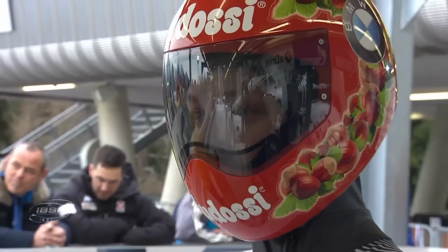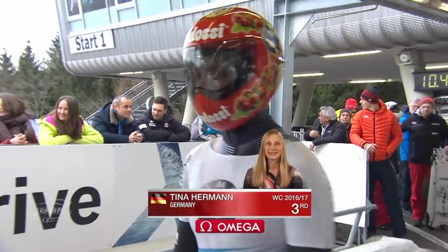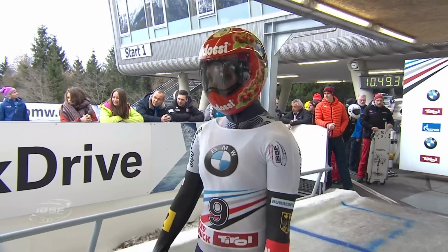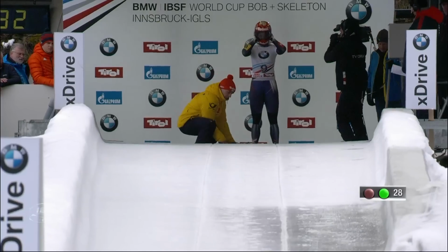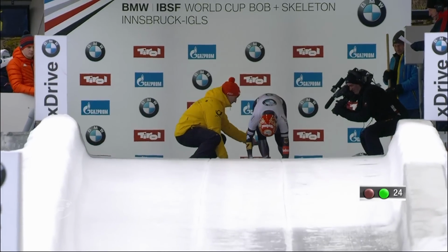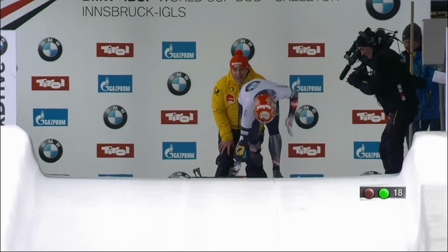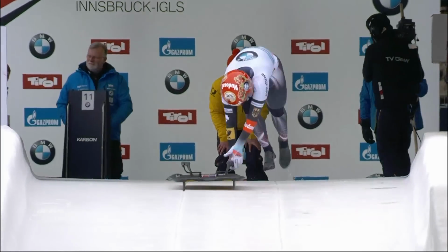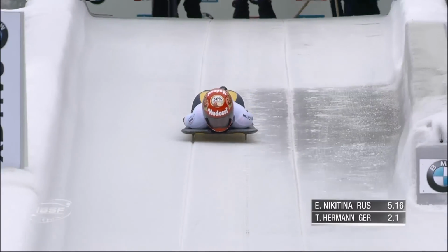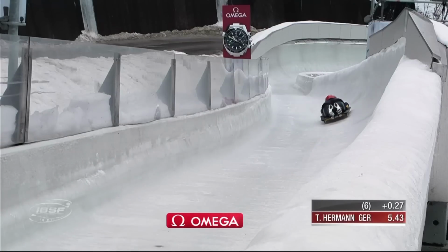Next up is our world champion, Tina Hermann of Germany. She took the gold in the individual and she was part of the winning team for Germany in the teams competition. So double gold medalist last February here and 5th here in 2015, her only World Cup race on this track. I kind of forget that Tina Hermann has not been around very long because she was such a dominant force last year. Yeah, but she came on quickly, 5:43.